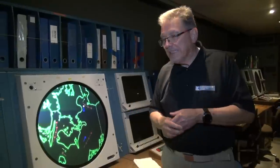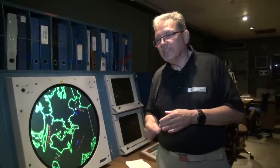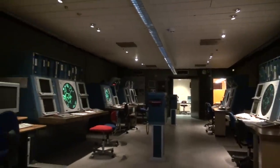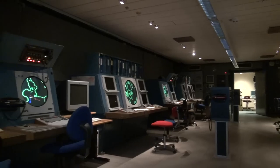Most of these people didn't actually know what their task would be in the case of attack. They just knew that they should do something.